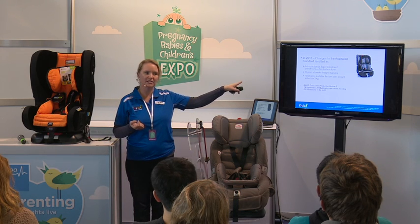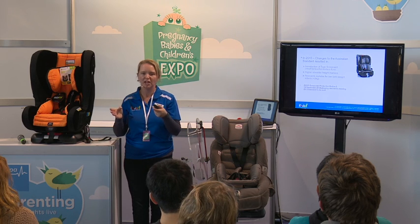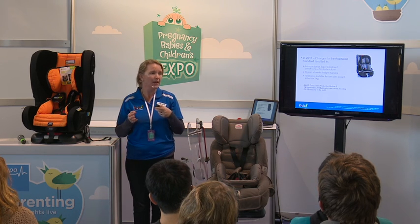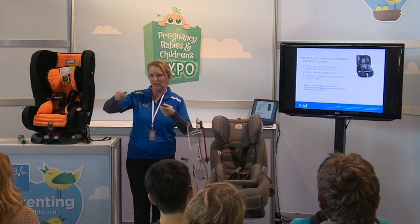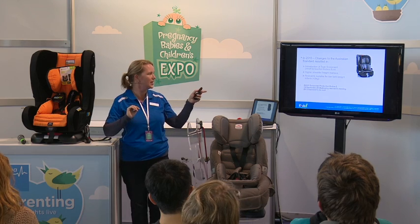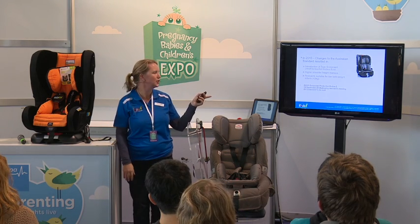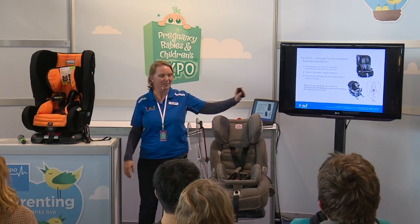Also, there are now car seat capsules on the market which have been designed for premature babies. So if you have a really tiny or a prem baby, there's one called the Safe and Sound Unity, where you can actually bring the straps down to make it smaller for a smaller baby. They've also been tested for 2 kilos, so that's a new addition as well. That's the one in the corner here, so you can see how the harness comes down to be smaller.